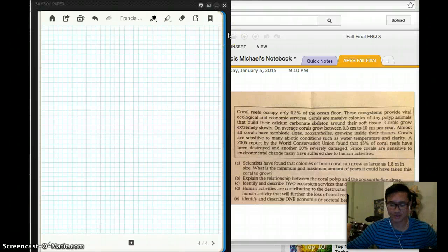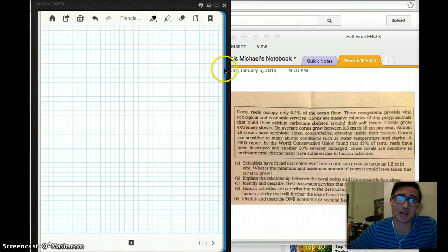All right, so this is our last math question from our free response questions from our fall final. So hooray, since it's also 11 o'clock at night, I'm also going to have a little fun with this.